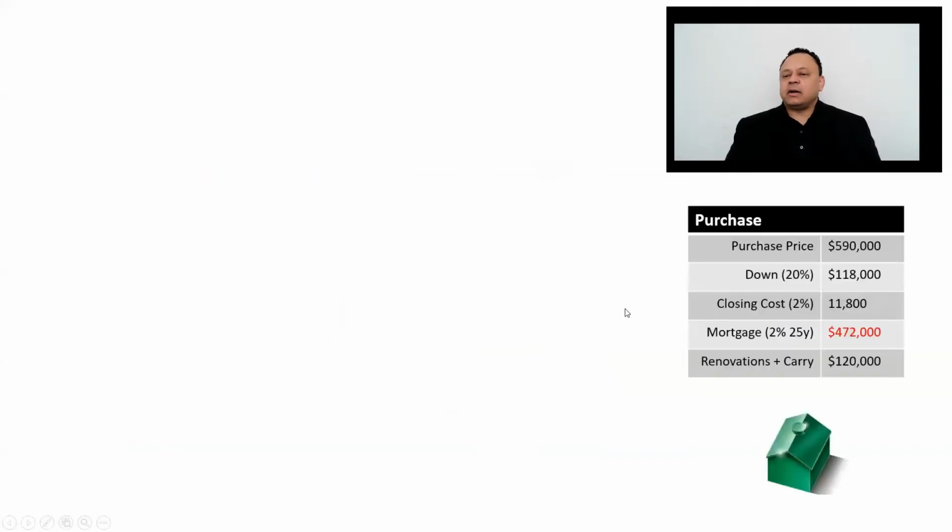Okay, right now I'm looking at a house that's $590,000. Now, can you get one more expensive? Yes, you can. Can you get one cheaper? Yes, you can. But in order to get a cheaper property, you generally go further away from a larger metropolitan center. So if Toronto is your base, you may have to go 1 hour, 2 hours, 3 hours. And the further away, generally, you get a better price. If New York is your base, the further away you go into a smaller town, the better is your price.